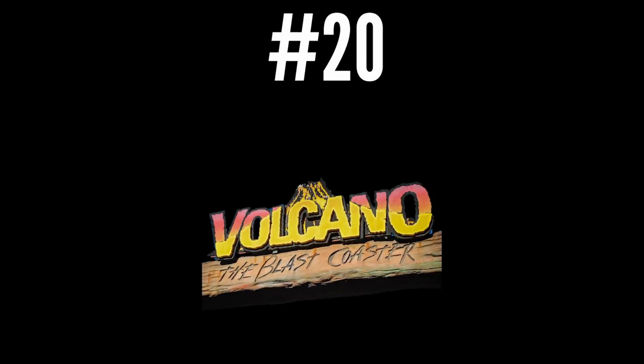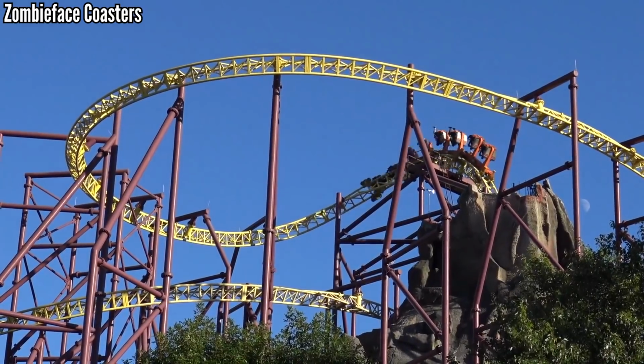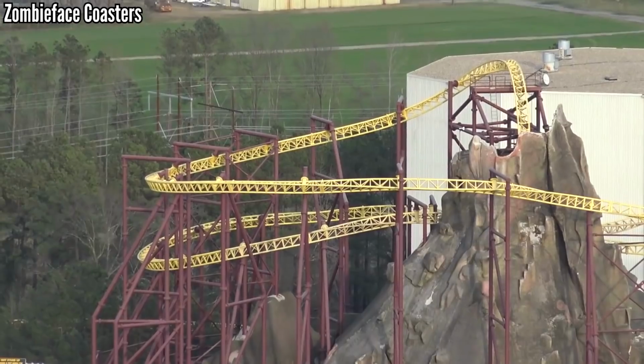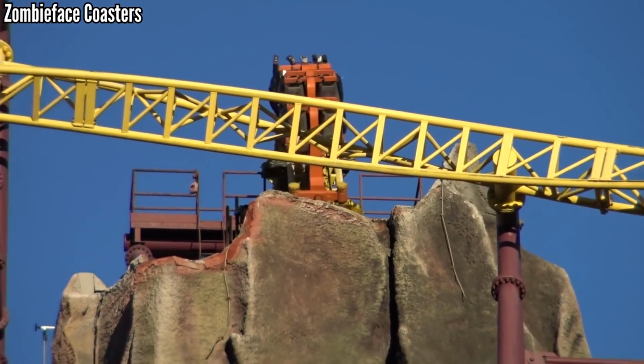Number 20. Volcano the Blast Coaster at King's Dominion, the Rollout. I don't think I have to justify why this one's awesome. You start at the bottom of the volcano, then 2 sets of LAMs propel you to 70 miles an hour, and in the dark, you go straight up and out the top, being flipped over on your way out. This is an acrobatic, brilliant move, and this is the only inversion on my list that is defunct.